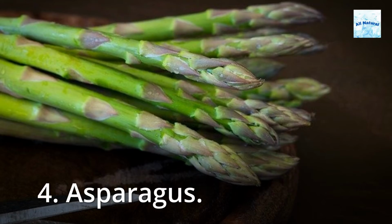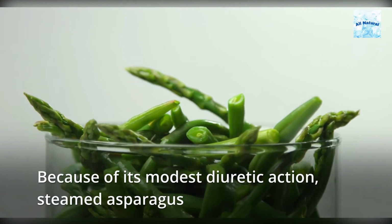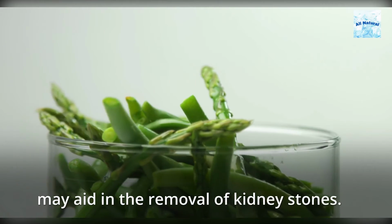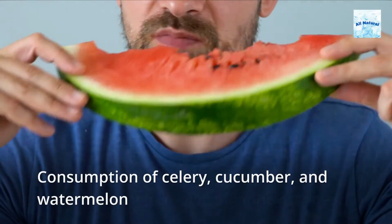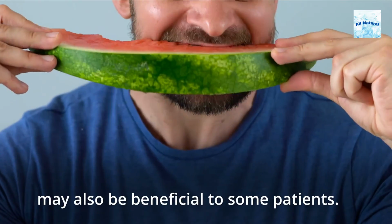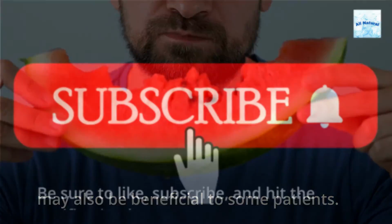4. Asparagus. Because of its modest diuretic action, steamed asparagus may aid in the removal of kidney stones. Consumption of celery, cucumber, and watermelon may also be beneficial to some patients.